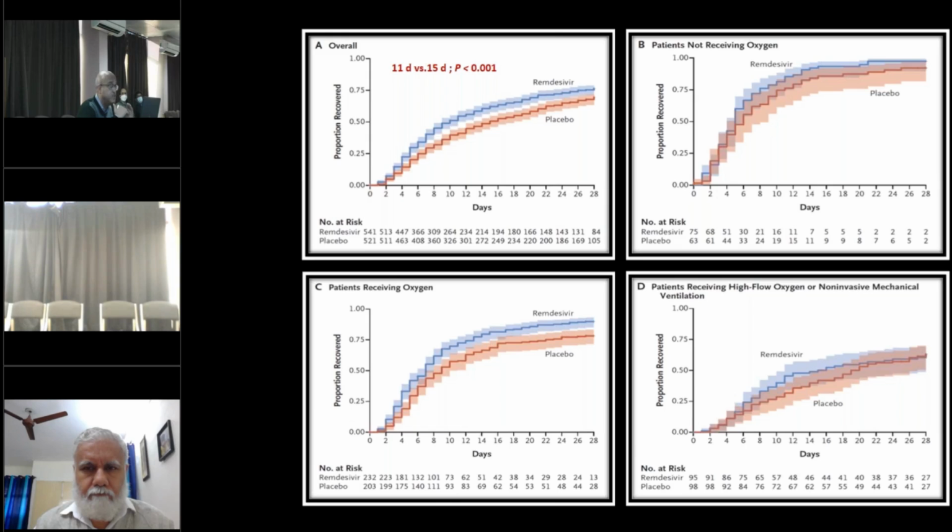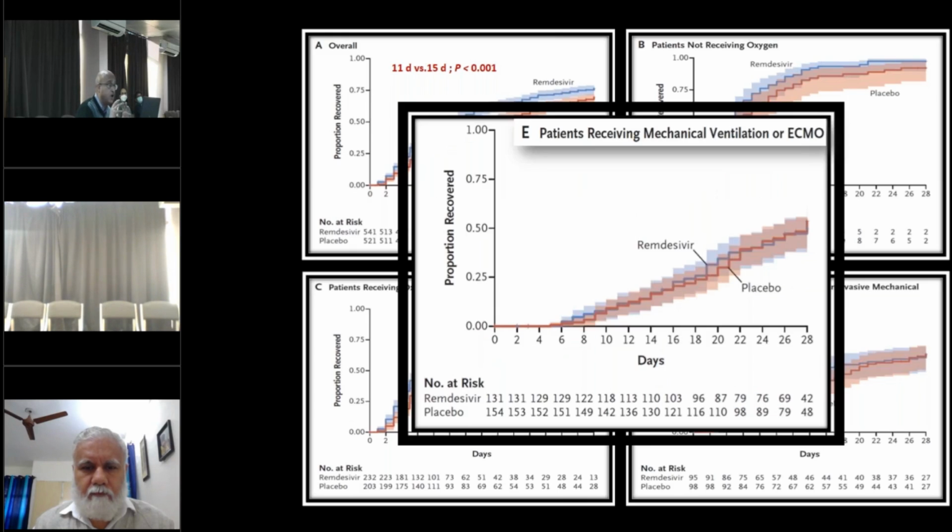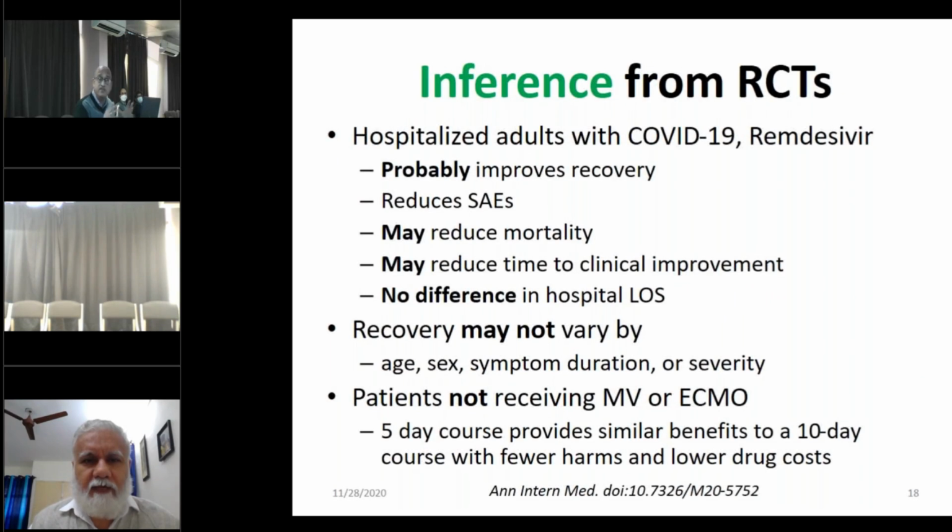They are already merging. So for patients who receive low oxygen, it may be better than the higher-flow oxygen. Patients not receiving oxygen, no benefit. Patients who are receiving higher flow or NIV, no effect. And then patients who are receiving mechanical ventilation or ECMO, again, there is no effect. So what is the inference from these RCTs?